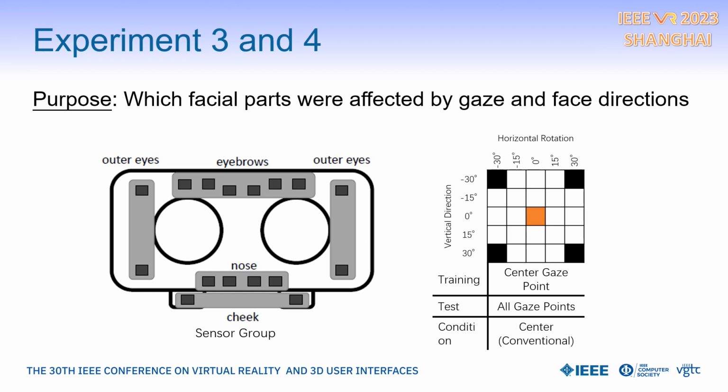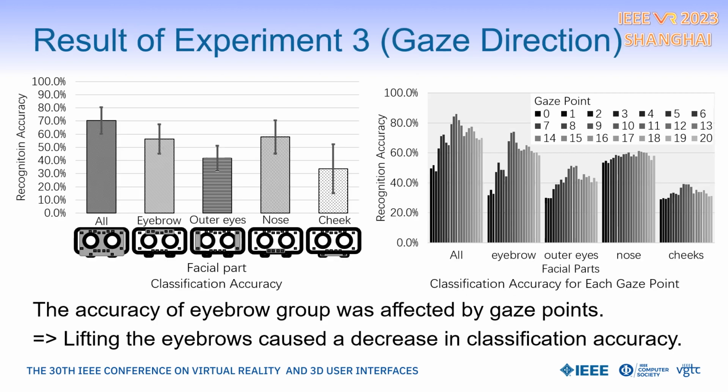In experiments 3 and 4, we investigated which facial parts were affected by gaze and face direction. To explore it, we grouped the sensors into 4 groups based on the location. We evaluated the classification accuracy when the machine learning model was trained with each sensor group. The training and test data condition was condition center in experiment 1. The experiment 3 result is on the left and the accuracy for each gaze point is on the right.